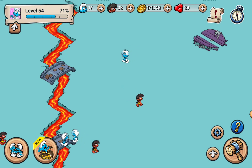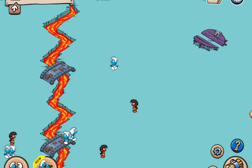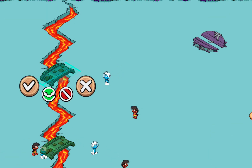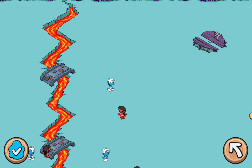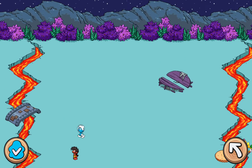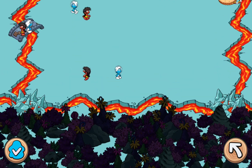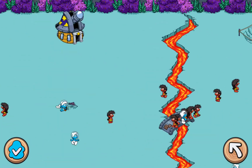Can I move those bridges, actually? Oh my goodness, I can. Okay, I'm gonna leave those there. If there are any more lava rivers to actually cross, I'll just move these bridges over to them. And then replace them with cookie bridges, because the cookie stuff is right here.